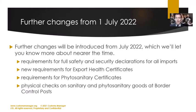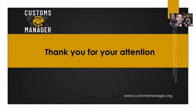And then finally, note that obviously border controls will also kick in, and this means there will be more checks than before. Border facilities are open, inland border facilities, IPAFs, may need to be visited more often in order to carry out certain checks. That's as quickly as I could make it. I hope it was useful.